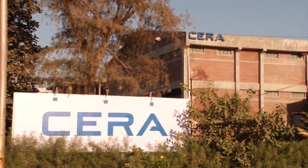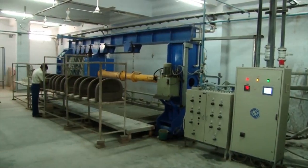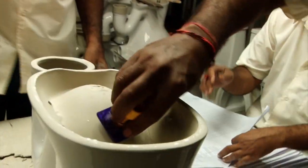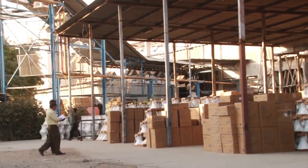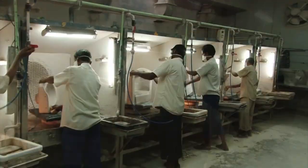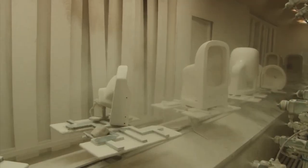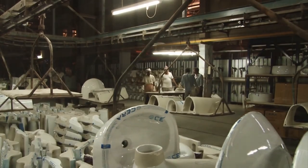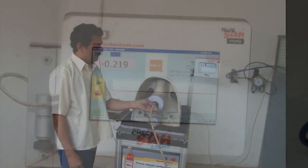CERA Sanitaryware Limited, powered by next-generation technology, is committed to and firmly believes in TQCM. Right from the selection of raw materials to the end product, quality is assured by stringent tests and checks at every stage. Consistent and superior quality is maintained using international technology. The final product is then subjected to minute inspection and functional tests.